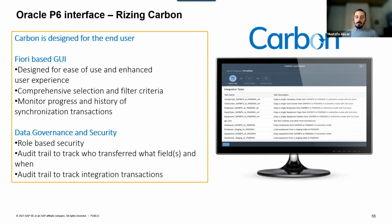This ad hoc trigger functionality through Fiori gives them access to, if they want to synchronize only one project because they have been working on it all day, they can easily trigger that. They are also able to monitor progress and history of synchronizations through this Fiori screen. They are able to do an audit trail, tracking who transferred which data at what time. This gives them good visibility into how the synchronization is working, and also easy access to any errors encountered during the synchronization process.